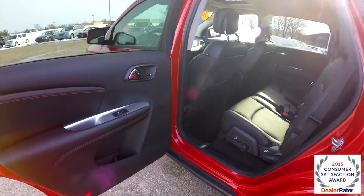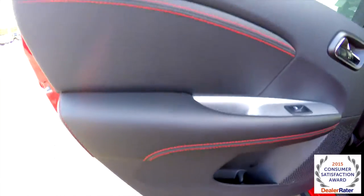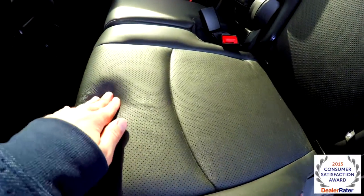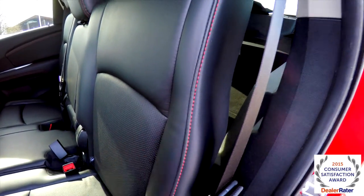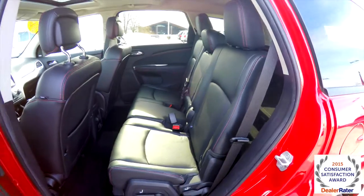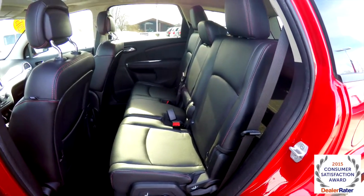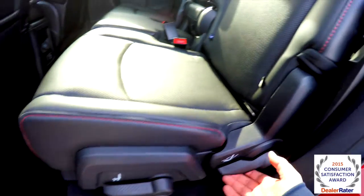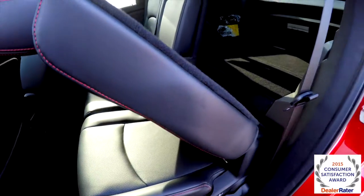All right, so take a look at the rear seat. As you can see, the red accent stitching continues, as well as the perforated seats. They also have their own red accent stitching as well. This vehicle does have a 60-40 split folding bench seat. They are fully adjustable. Fore and aft adjust here, seat back recline. You can also lift this up to fold the seats as well.